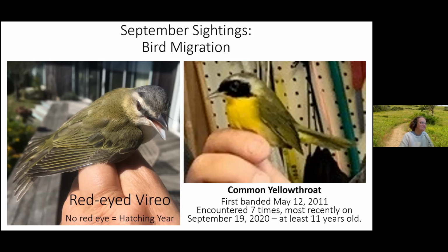This bird used to be called the Maryland yellowthroat. It winters in the southeast United States down into the Caribbean and Bahamas. So it could be 1,000 miles, and it migrates in the winter to warm weather, and then it comes back in the summer for breeding, and it's an amazing thing.